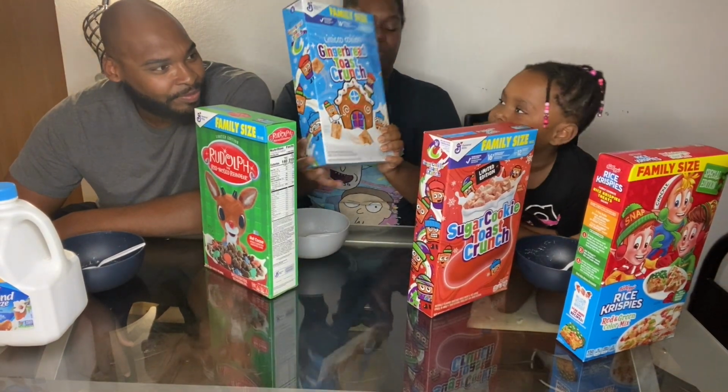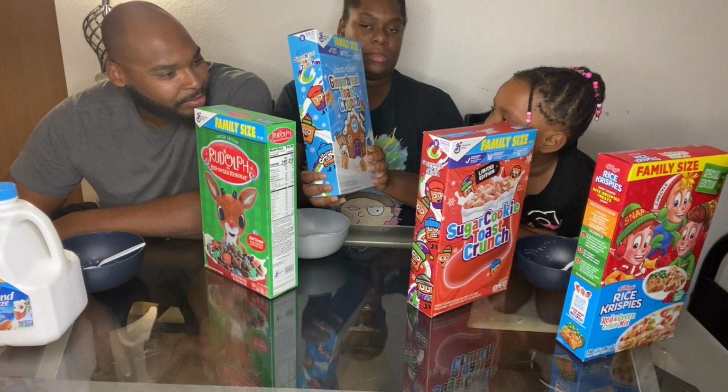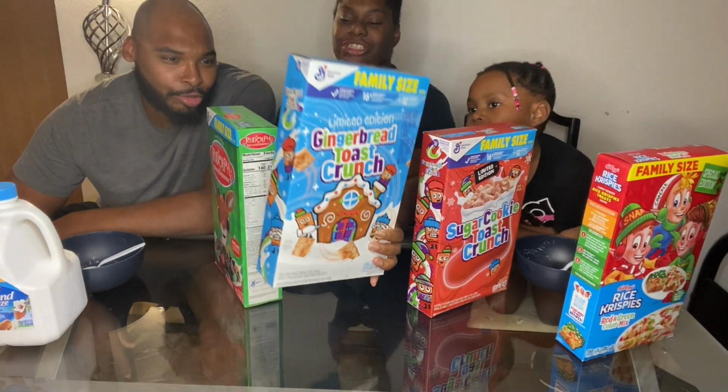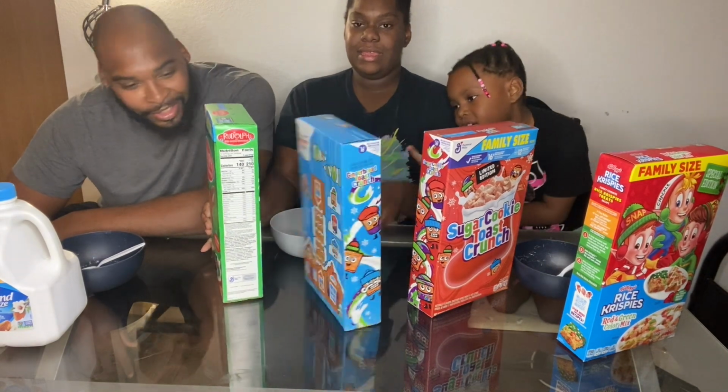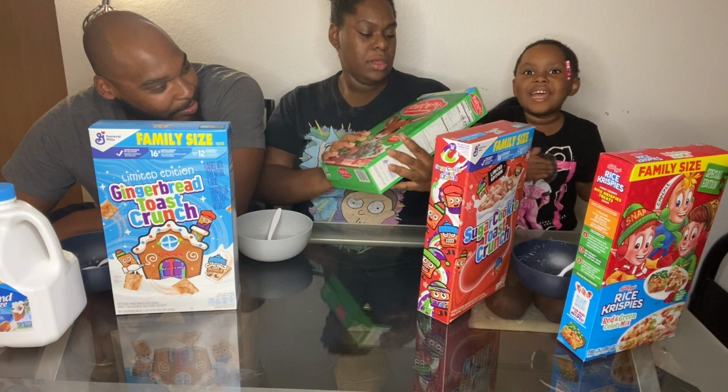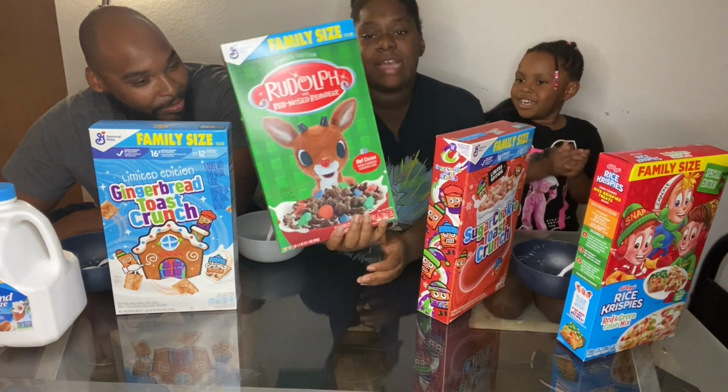And then we're going to do this one. Which one is this one? Gingerbread Toast Crunch. Yes, the Gingerbread Toast Crunch. And look at the back. You can read it all. Yes. Okay. Now we have Rudolph the Red-Nosed Reindeer. I've never seen these, y'all.